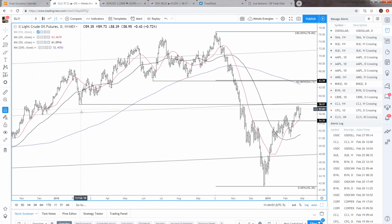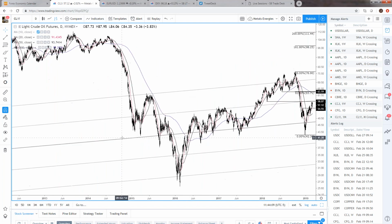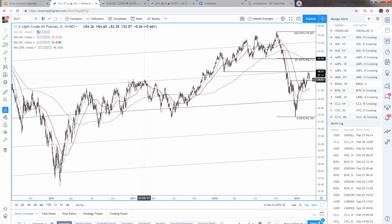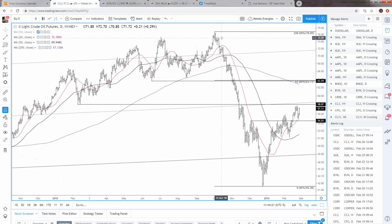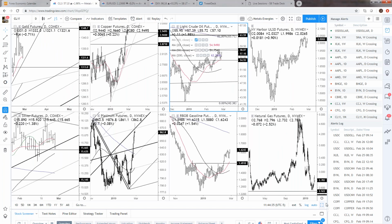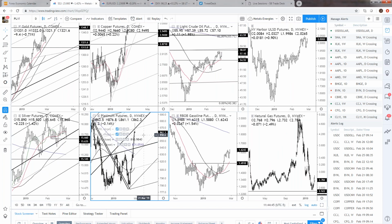Big level. It's not just that level, but as we know, it's also this huge parallel, right, that goes all the way back to 1986. You can see how that was resistance in 2017, excuse me. It was also kind of support for the launch towards the end of 2017 and into 2018. Alrighty then. So that to me is all I've got.